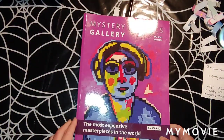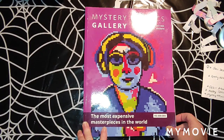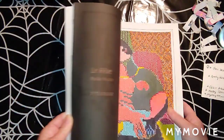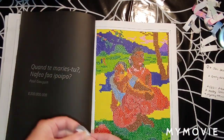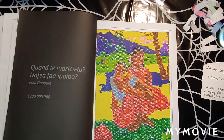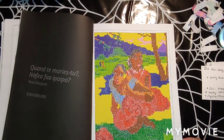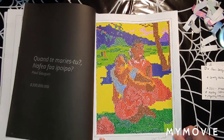Alright, this is Mystery Mosaics Gallery, The Most Expensive Masterpieces in the World, Belba Family. I try to do a picture in each book I have every month. I try. Okay, now this picture right here I did with Crayola Super Tips, and the blue marker is Pen and Gear. I did this one September the 7th, 2020.